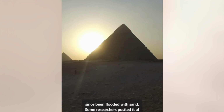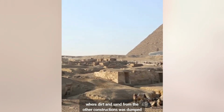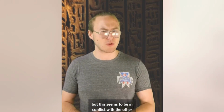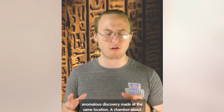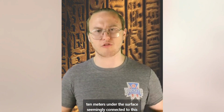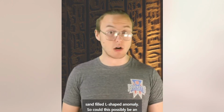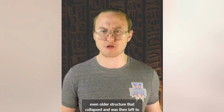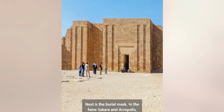Some researchers posited that it may be a backfill hole where dirt and sand from the other constructions was dumped, but this seems to be in conflict with the other anomalous discovery made at the same location, a chamber about 10 meters under the surface, seemingly connected to this sand-filled L-shaped anomaly. So could this possibly be an even older structure that collapsed and was then left to ruin? What fascinating artifacts could be held within? Next is the burial mask.